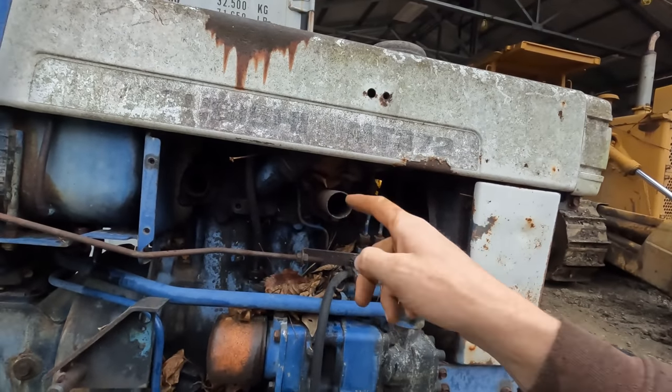All right, let's see if I can figure this thing out here. That's first gear. It moves. There's reverse. There's second. Let's see if the brakes work, I guess. Oh, the brakes even work.